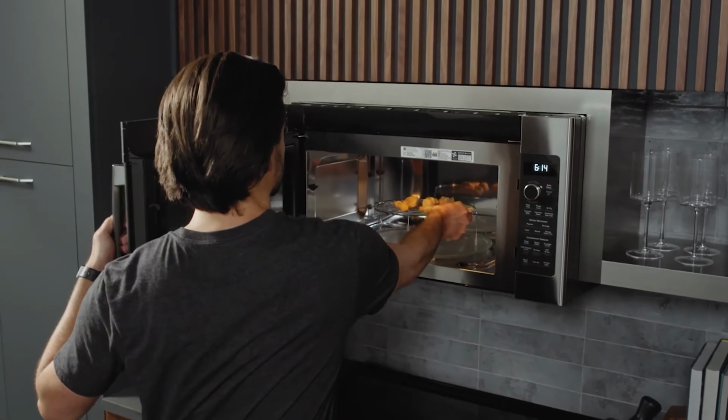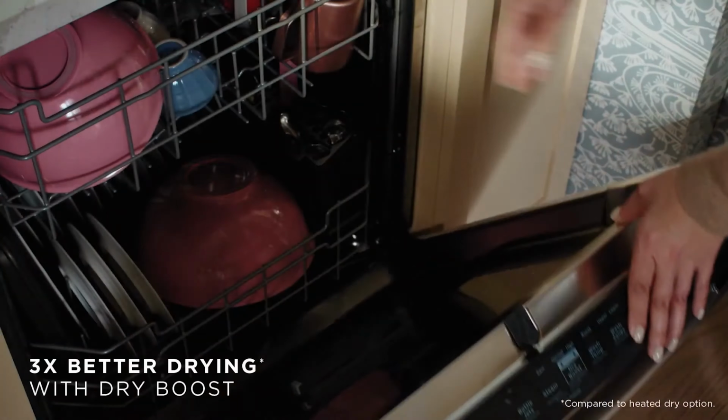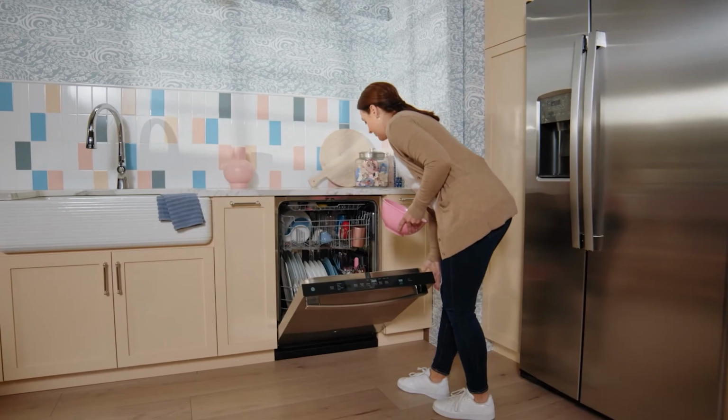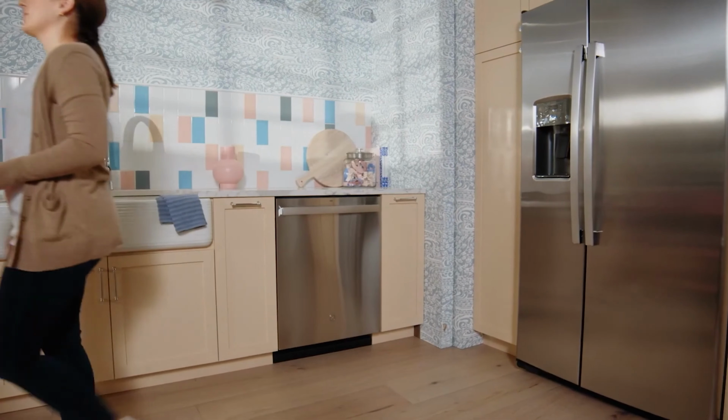cooking for consistent results. Built with durable stainless steel exteriors, all appliances resist fingerprints and scratches while offering advanced digital controls for intuitive operation. Temperature sensors in the refrigerator ensure optimal food preservation, while the range and microwave allow precise cooking adjustments. Energy-efficient components, including inverter motors and adaptive wash cycles, reduce energy and water consumption without compromising performance.